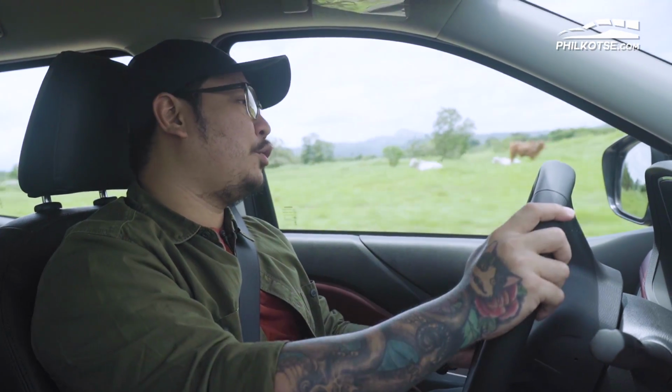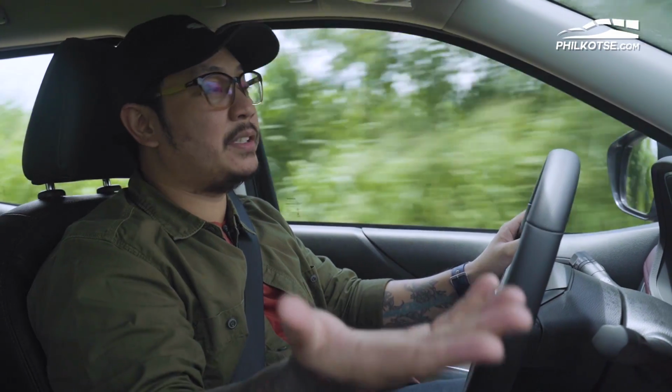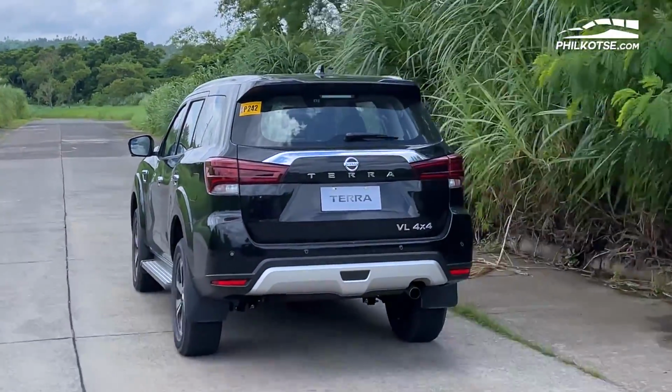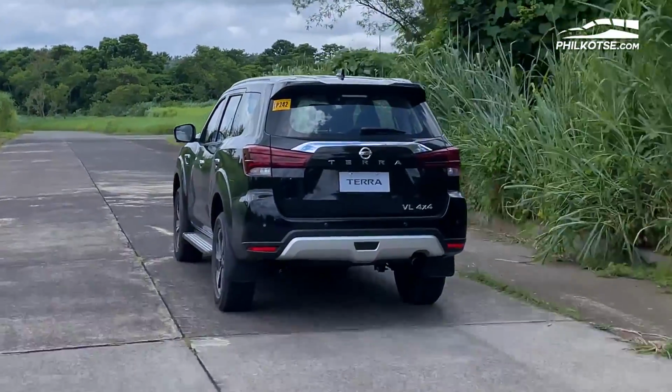Now for driving visibility, ang ganda ng vista with the Terra actually. Mababa pa yung driving position ko. It's not the usual na mataas. And hindi naman natatakpan ng A-pillar yung kanto. And maganda nga with the Terra, you have a 360-degree camera na kita mo yung corners na usually sinasabitan talaga pag malaki yung auto. And that's a good thing.